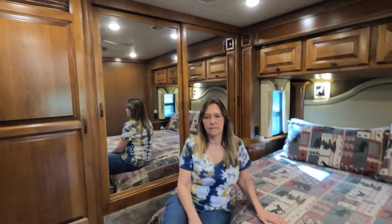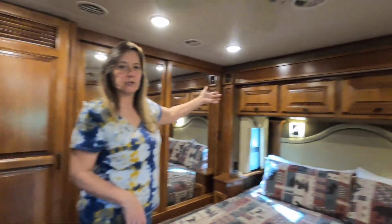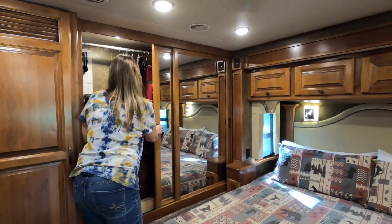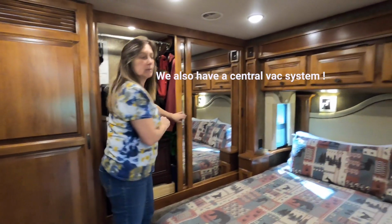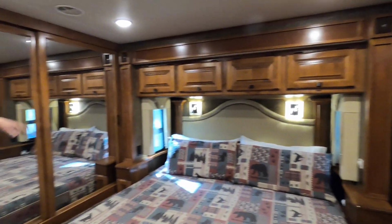Now we'll venture to the room where the magic happens. Miss Betty came with a queen size mattress. We upgraded to a king size. We purchased our mattress from Mattress Insider. And up top we have plenty of overhead storage, and our closet space is more than adequate. As you can see, we've got our outdoor toys, our vacuum, winter jackets, helmets for our e-bikes, plenty of storage, clothes tucked in the back there.